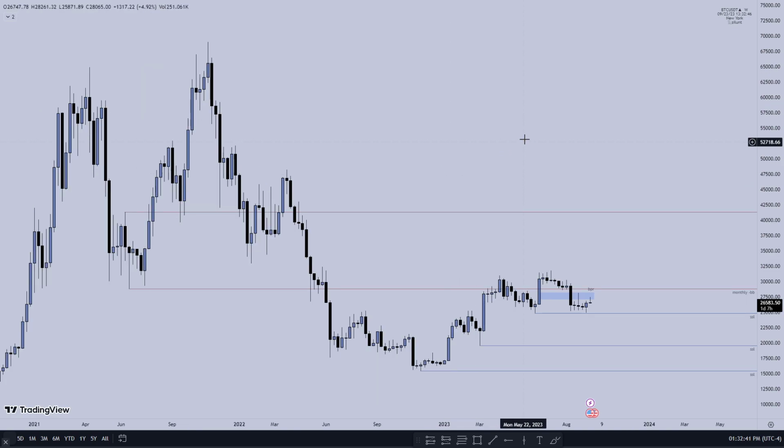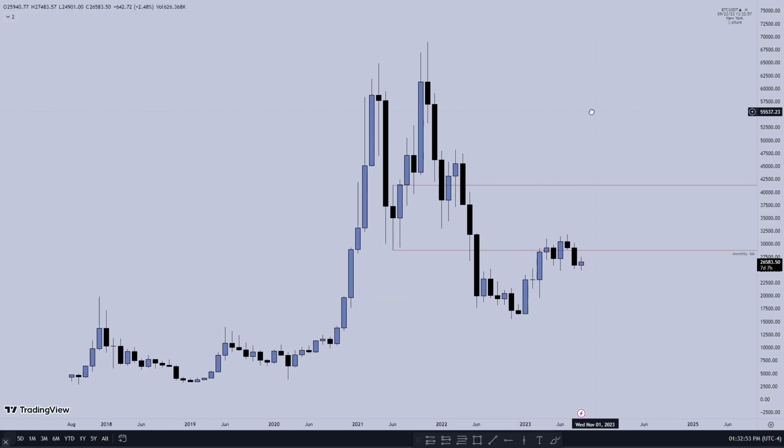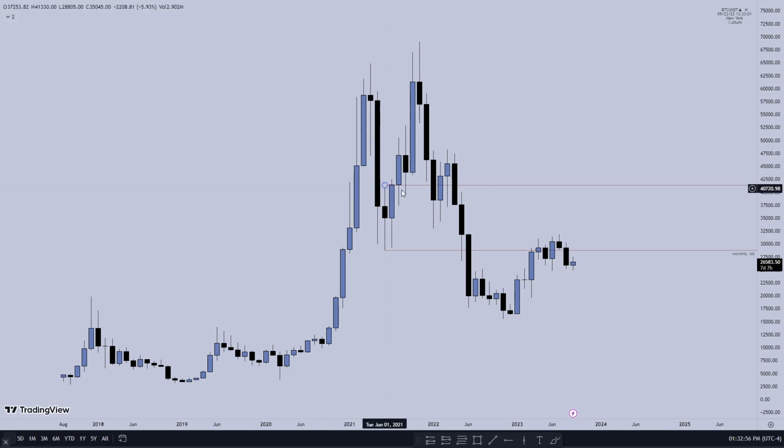So for Bitcoin, we have this monthly breaker. We talked about this monthly level months ago when we first started tapping into it. It was brought to everyone's attention that this is the breaker, and it could even come up into a weekly fair value gap in this area. If it was going to do that, I think it already would have.